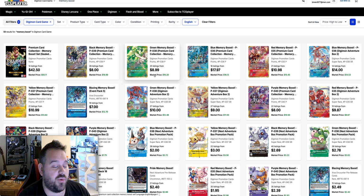So I would wait. These are going to cool off. There's going to be more chance to get these at the other card fests. So definitely wait on these ones. I think they're going to come down quite a bit.